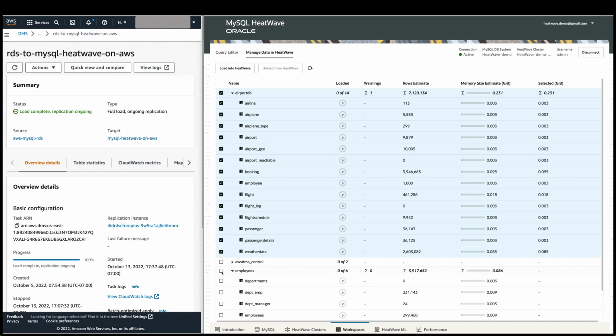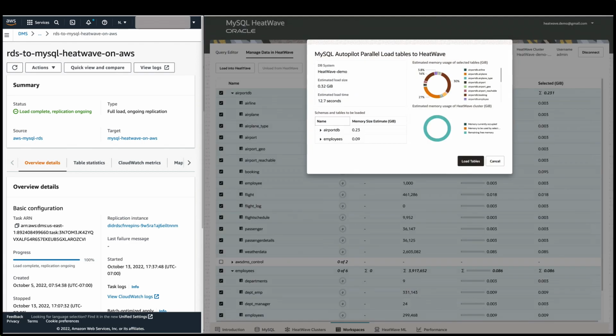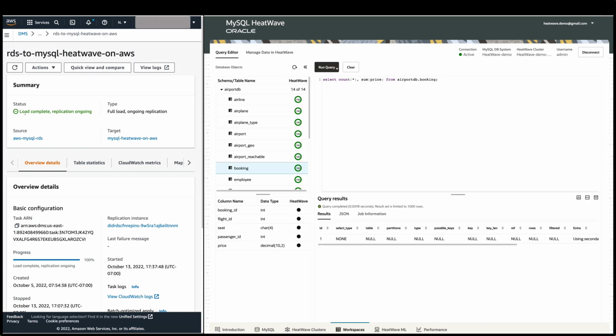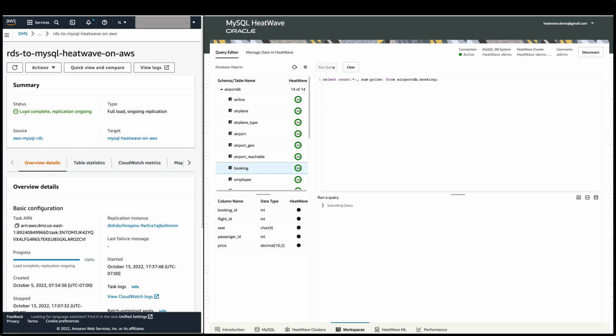So now I have the tables on the MySQL side, and I'm going to use Autopilot to load them into Heatwave. And now the system is ready to query MySQL Heatwave. So what we just did is that we replicated data from RDS to MySQL Heatwave, so customers can now get all the benefits of MySQL Heatwave, which is better performance and a lot of these capabilities. And all of this was happening while the data remained inside AZ1, inside the same availability zone, so there was no egress to the internet.